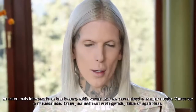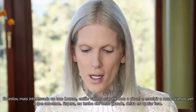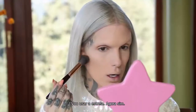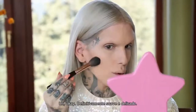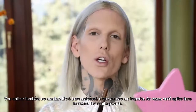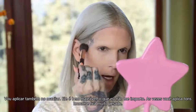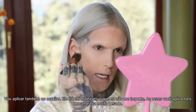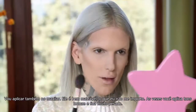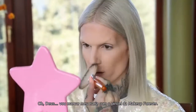So let's take our bronze brush and let's sculpt this face. Let's see what happens. Okay, I got a big face. I gotta put that down and look into this star. There we go. Ooh, okay. Definitely soft and gentle. Now we're gonna just take this and put it on the jaw. Now this is definitely buildable, which I actually don't mind. Sometimes you put on bronzers or anything like this and it can be really heavy-handed and you're like, oh boy. All right, I'm just chiseling my nose with this Makeup Forever fan brush.